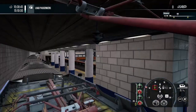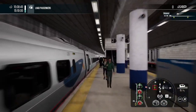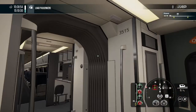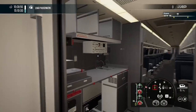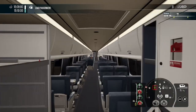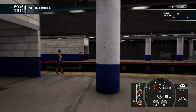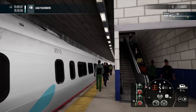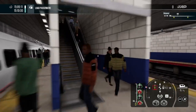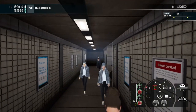Let's check out the outside of my train, just while we wait here. First class, economy. This is what the inside of the train looks like. This is the first class car. Actually, I'll show you the inside of the train later, when we get to the next stop. We'll go for a quick walk around the train to see what the inside looks like.